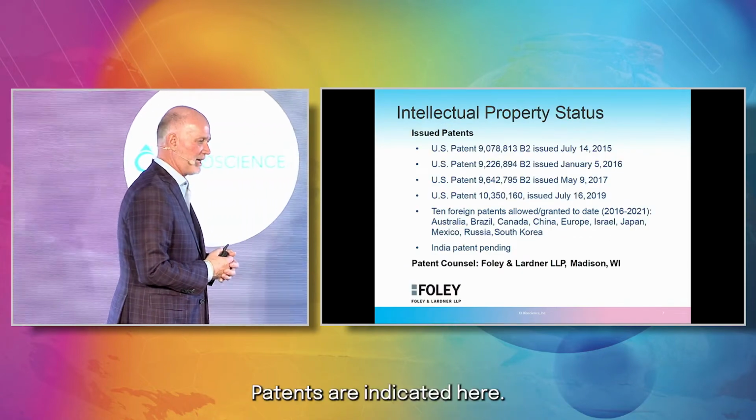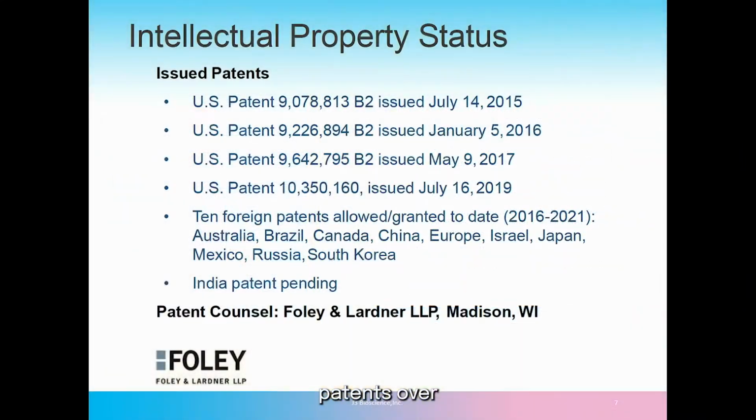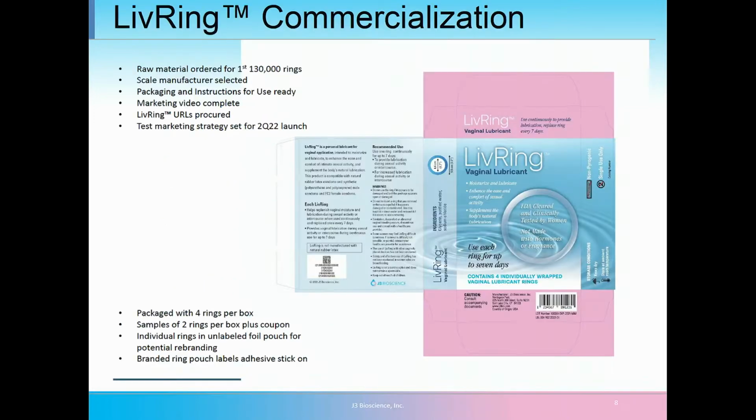Patents are indicated here. We received our U.S. patents from 2015 to 2019, and our foreign patents have been coming in foreign jurisdictions, 2016 to 2021, with India still pending. Again, we know who owns these patents. That's the University of Utah. We are a licensee from the university, and they have been incredible to work with in my experience.